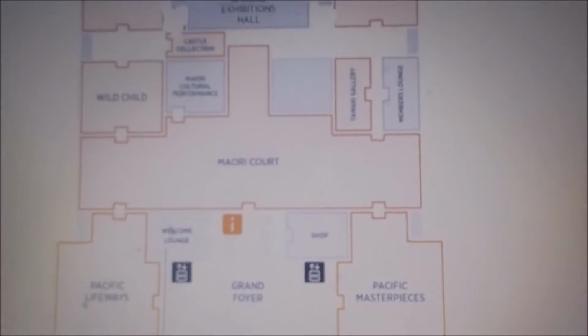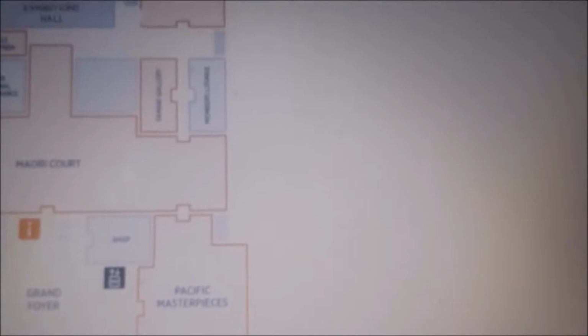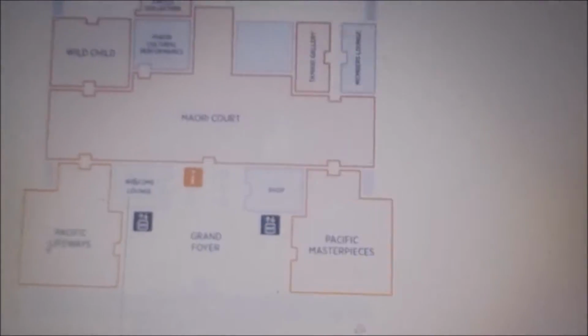Hello everybody, and it's time for a lift tour. And today I'm at Auckland Museum. Now I have actually edited the map to remove any information that isn't relevant to the lift tour. This here is all the ground floor.